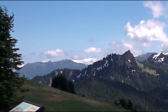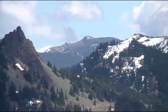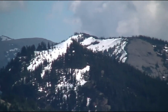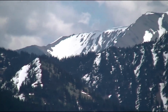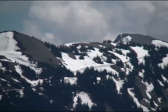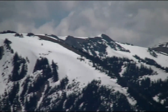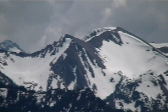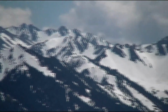Let's get some close-up shots of these peaks. Again, beautiful weather. You can't even feel, barely a breeze blowing. Gorgeous. I remember coming here as a kid 40 years ago, but I don't remember this scene. I just remember playing in the snow, which there isn't much snow here, so they've had a pretty light winter up here as well.